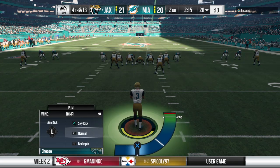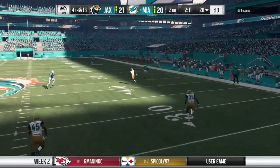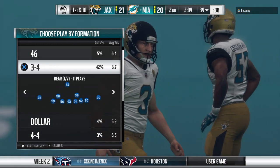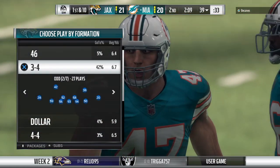Jakeem Grant back deep for Miami. And the kick's away as he angles this one for the sideline. And this punt goes out of bounds, and it'll be marked inside the 40. The Dolphins offense now ready to go back out onto the field. And they're coming off a 3-and-out, my friend.